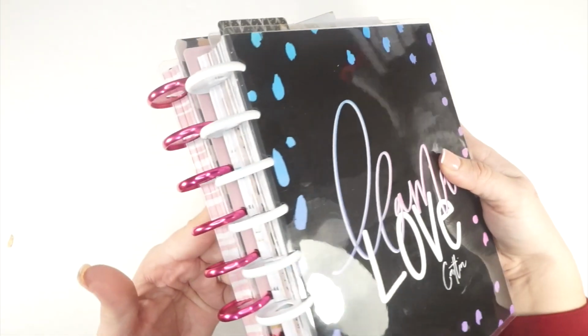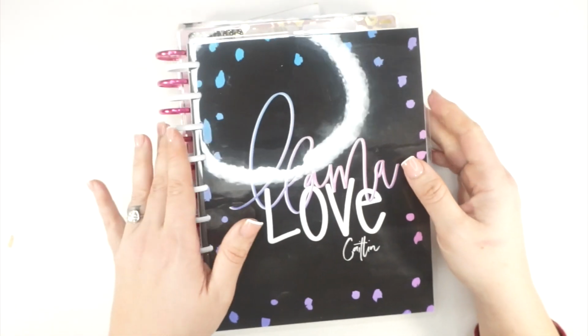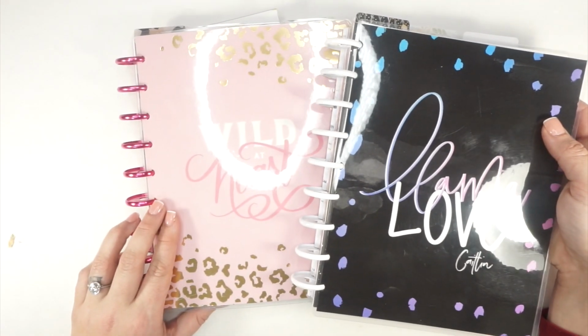So I'm a classic size girl. Those discs look adorable together too. I'm so excited. Look at those. This is so perfect for Go Wild.